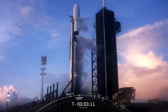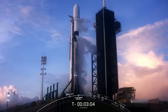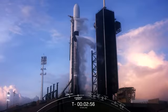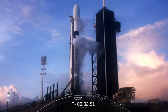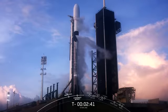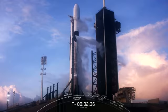Now, we're expecting the first stage to finish up prop loading, so it'll close out LOX loading just under 10 seconds from now. And second stage will be shortly after at about T-minus 2 minutes. Now, about T-minus 60 seconds, Falcon 9 LOX load closed out. There's that call out for LOX load closeout. About T-minus 60 seconds, Falcon 9 will transition into startup.